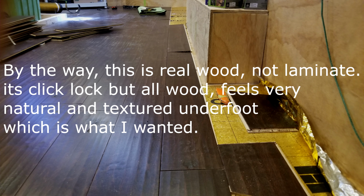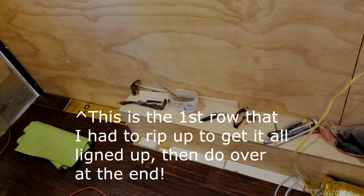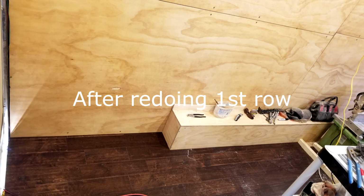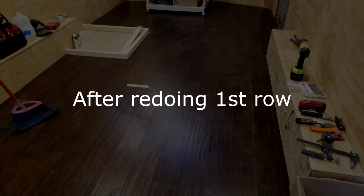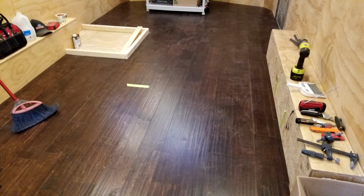And so I basically had to rip up, like pry up the first row that was nailed down. And so everything was floating, so I could sort of adjust the back half to line up with the front half. And once that got good, I could continue. And then once I was totally done, I had to go back and basically relay the first row.